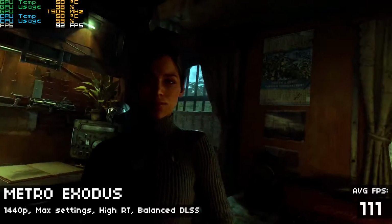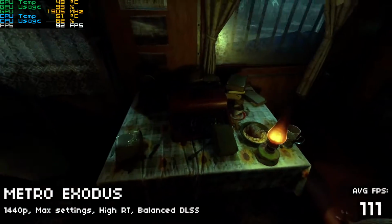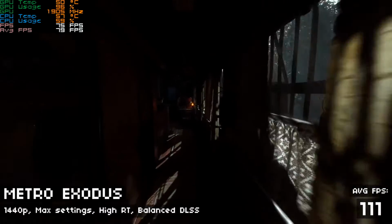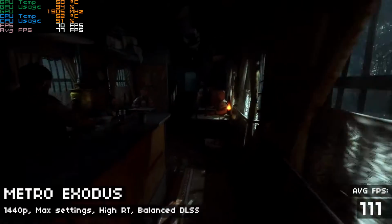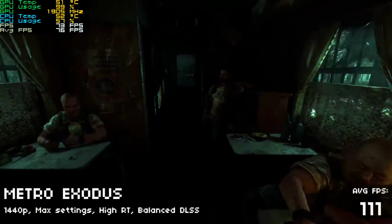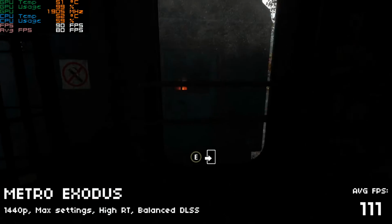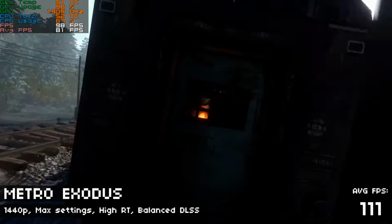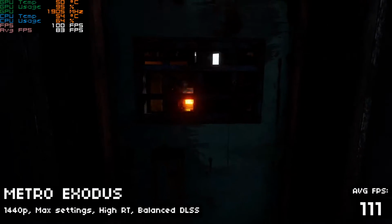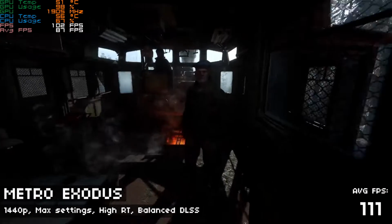This is Metro Exodus Enhanced Edition, running at max settings, high ray tracing, and balanced DLSS. The tech behind this game is quite complex, and I'm gonna get more into detail in my upcoming ray tracing video. Long story short, the first Metro Exodus ran with or without ray tracing, but this version only runs with ray tracing. The whole game engine's been remade around ray tracing, and it runs really good considering.